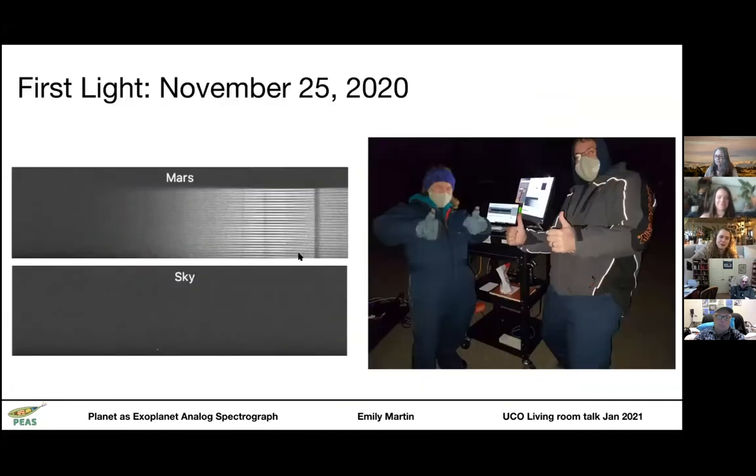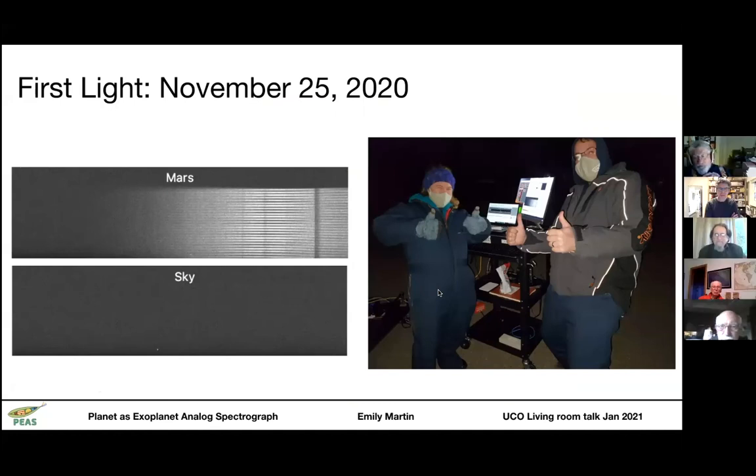Okay. So we achieved first light right before Thanksgiving this last year, and we actually got a spectrum of Mars, which was pretty fantastic. So this is me and Andy being very, very excited because everything actually worked on our first night. It was extremely cold that night and also very, very windy. So I'm wearing an extra jumpsuit on top of ski pants on top of a ski jacket. It was very cold. Turns out domes are there for a reason in terms of protecting you from the elements when you're observing normally, but maybe someday Pease will get an upgrade to a dome.